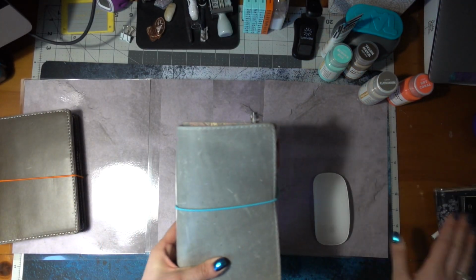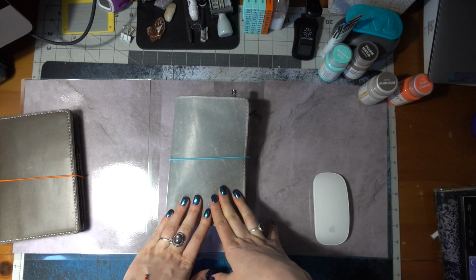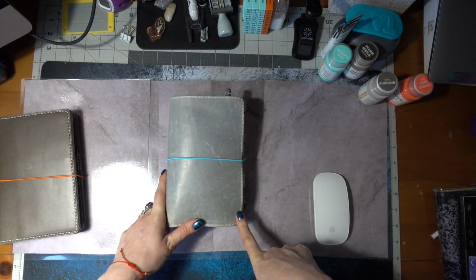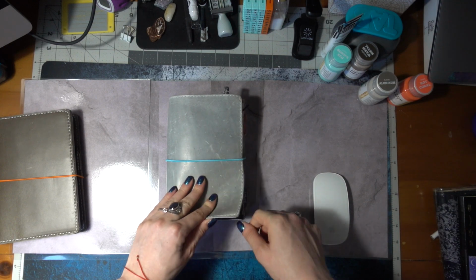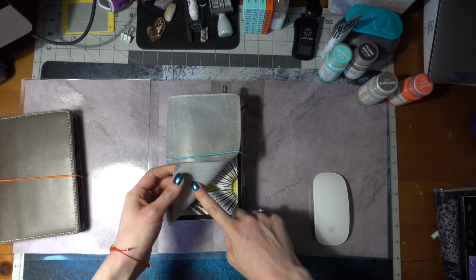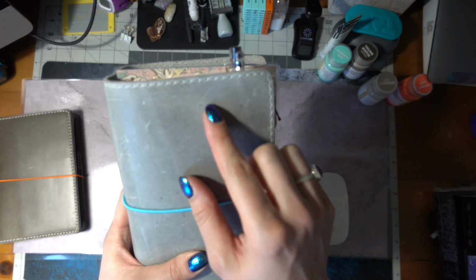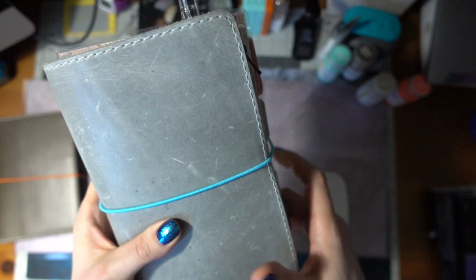And next is my art journal slash bullet journal. This is also a Chic Sparrow traveler's notebook, and I put this blue strap on it. It comes with a white one. This is just the classic, there's no pockets, with the white stitching. I love the Chic Sparrow with a white stitch.